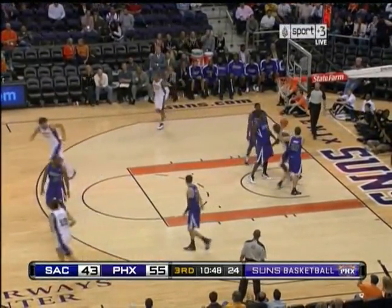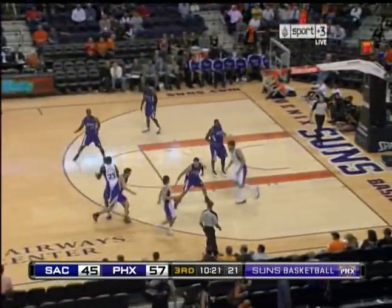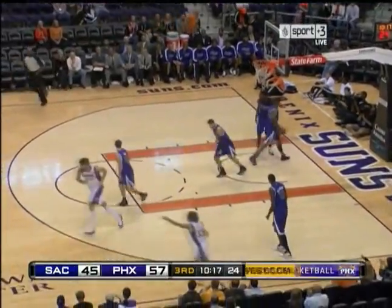And there's another assist and another basket by Jay Rich. Nash closed out on him so fast, he was able to get by him. Hooters with 8 points. Nash comes back. He's got 19. Steve Nash has missed 1 shot.